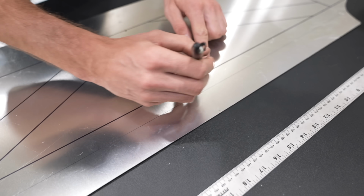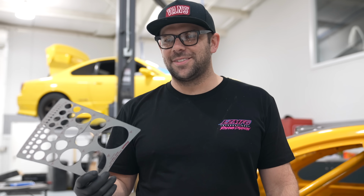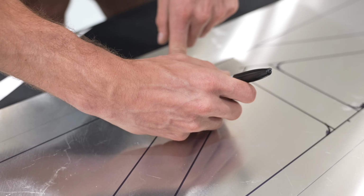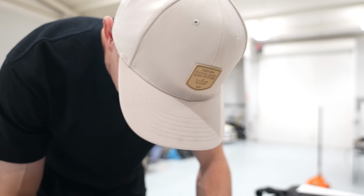Does it look like I'm doing this right? Does it look? This is a tool. We have technology. The first time I did this, I didn't know about rounding the edges, and I tried to do a point, and man, did that suck.